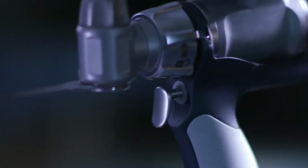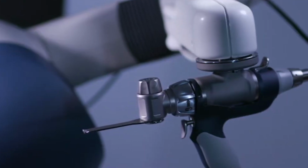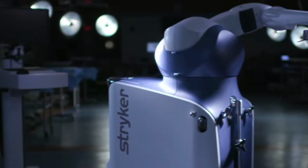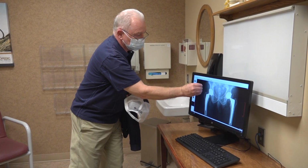One of the things that's special here is our robotics. We're using the Stryker Mako robotics, which allows us to do total knee replacement, partial knee replacements, and total hip replacement. And this particular stem that we're using here is still in its pre-market release. It's not officially released to the public. We're one of the first places in the country to use it for our patients, and we've had really good results. And now we are joined by a patient at Black Hills Orthopedic and Spine.